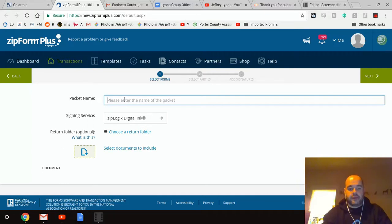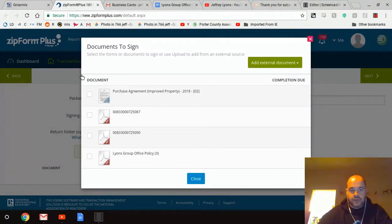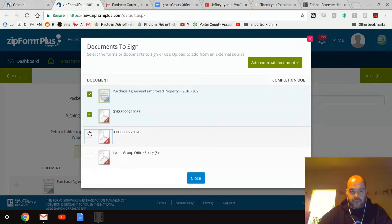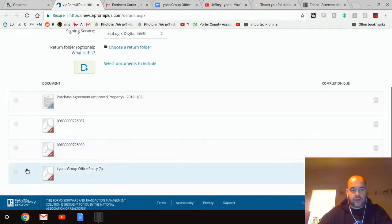Name of the packet, I just name it something, York Purchase Agreement. Signing service is always ZipLogic Digital Ink. Select documents to include. So we're going to select all. So all four of these. Okay, and then click close. So we see them all there.